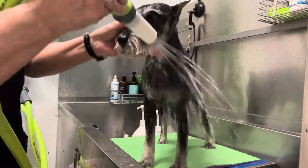So now we're going to separate out these front legs a bit. We can get them nice and short on the inside.